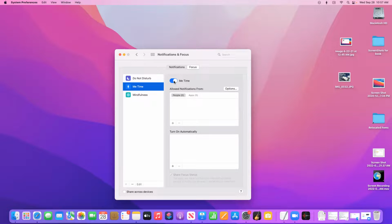Whatever options you've configured here will be in place. That will reduce distractions and allow you to do what you want to do during that period of time. So focus is just a way to define certain parameters to reduce distractions and interruptions while you're trying to get work done or relax, or do something to get away from your current environment.